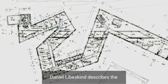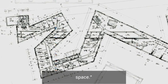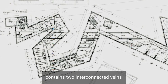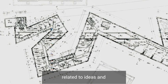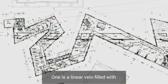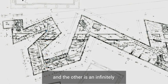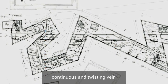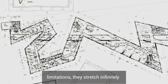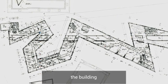Daniel Libeskind designs the museum as a linear and narrow space. This is because the museum contains two interconnected veins related to ideas and organizational relationships. One is a linear vein filled with countless fragmented pieces, and the other is an infinitely continuous and twisting vein. Although both veins have limitations, they stretch infinitely in communication and form within the building.